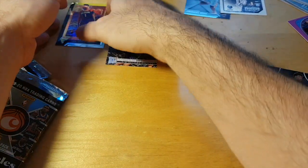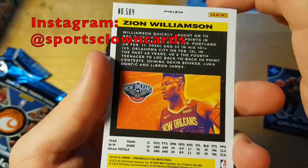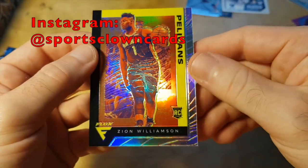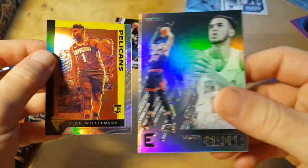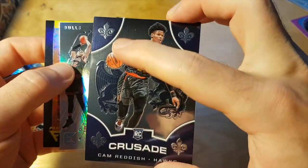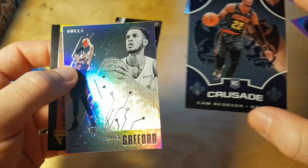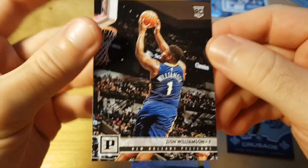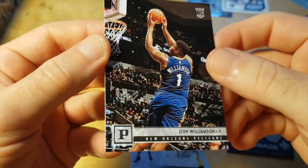So overall, that's a great break. I enjoyed it a lot. The best card must be clearly this Zion Refractor Flux. In general, my favorite sets in this year's Chronicles are Flux and also I love Essentials. Crusade also looks pretty sharp. I would love to see it in the holo silver version to make a better judgment. But the favorite photo is of course this fattest Zion in the world photo.